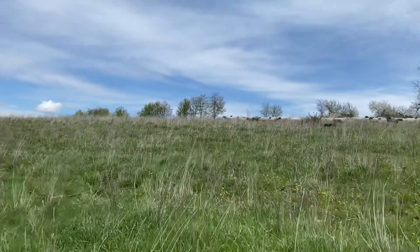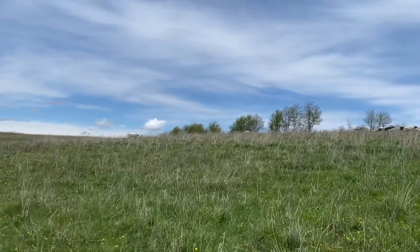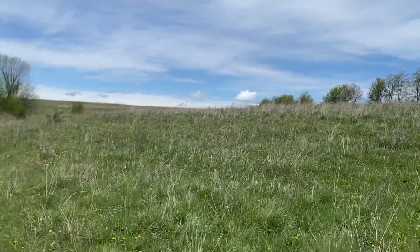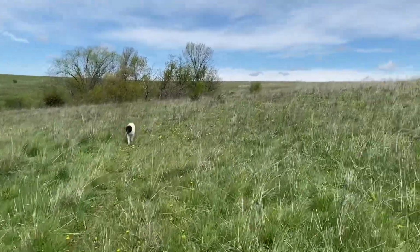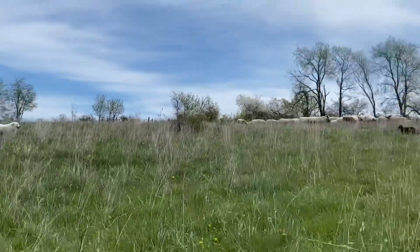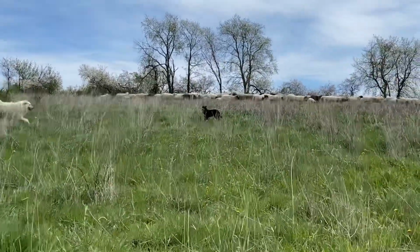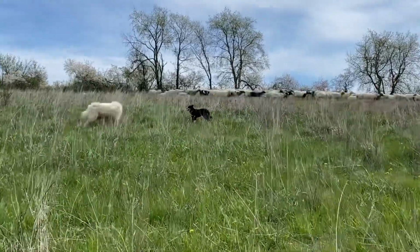Rusty's bringing them back where they belong. Sorry guys, you did a great job of leading them though. I sure appreciate that. There's Cotton. Skip. Ella. And Rusty, doing his thing. And then Lady, doing her thing.